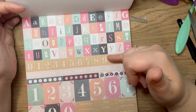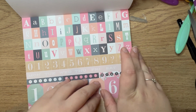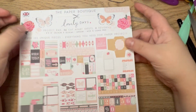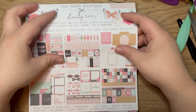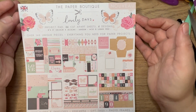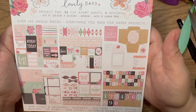Then we've got letters, we've got numbers, we've got the days of the week, we've got the months of the year. It's pretty good, I would say. And then we're back round to the start. So I would say that this is probably really good for somebody who, as I say, does a lot of different paper projects. I don't. It's my personal choice not to. It's not to say that I never ever will. I just don't right now.